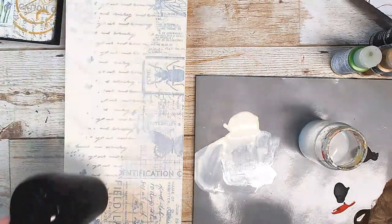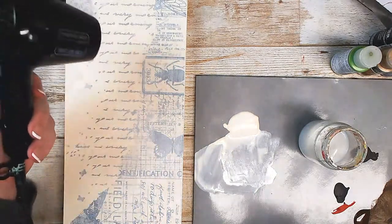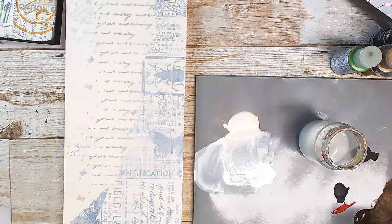I'm liking this. I think I'm there. I don't think I want to make it much lighter. So I'm going to stop because I like it.